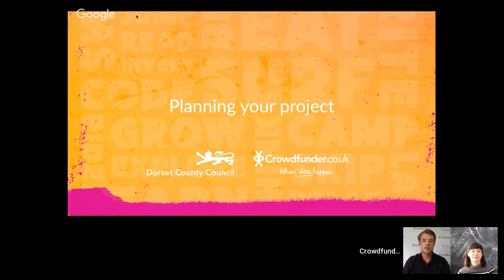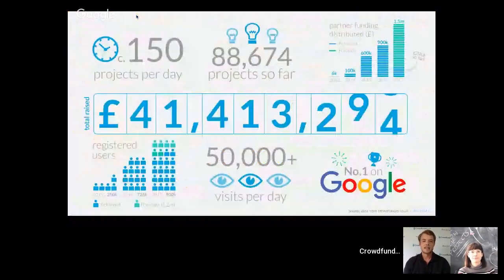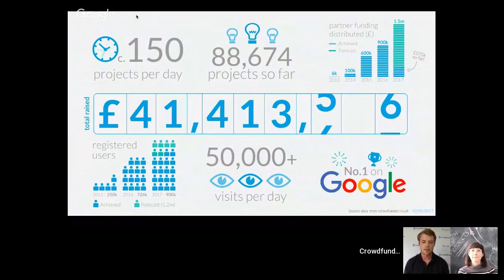So today we're going to focus on planning your project. And to give you a bit of background, as mentioned, we are Crowdfunder. We are the #1 rewards-based crowdfunding website here in the UK. And to date, we have raised over £40 million for all of the different projects on the website. And we generally see about 150 to 200 individual projects added every single day. So busy business.